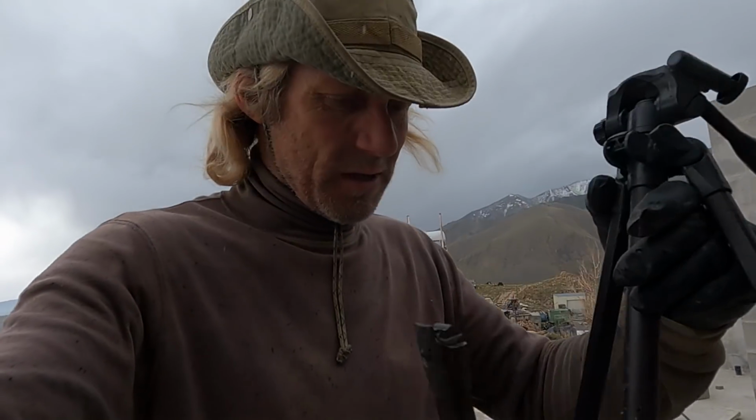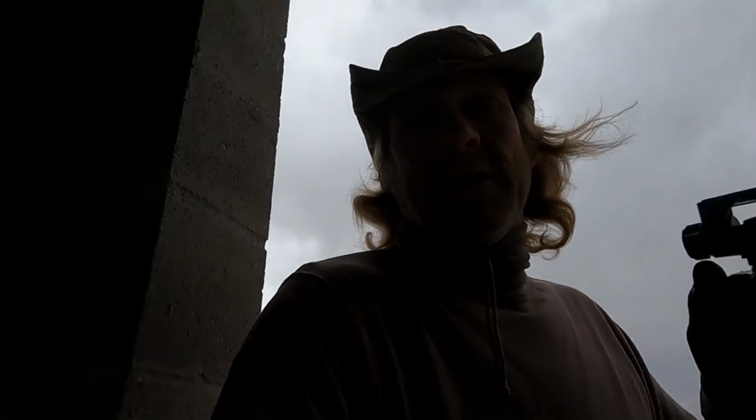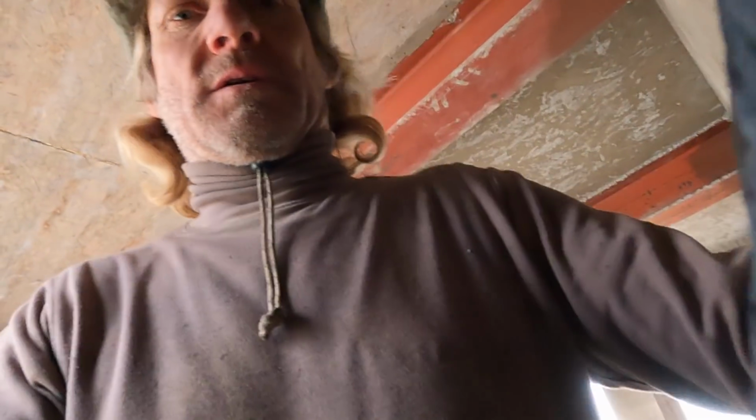Well, the camera just got blown off the top, even though I had it all the way down. And a little storm is hitting right as I'm still working on the concrete. I got a little bit more to do, but it's going to be hard doing it if it's raining. So I have to put the camera and stuff in here for now. So I'll get back as soon as I can.